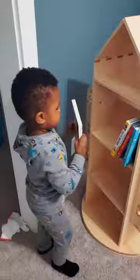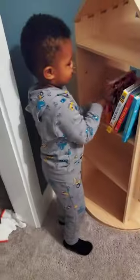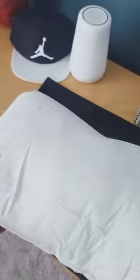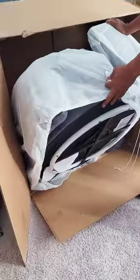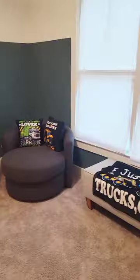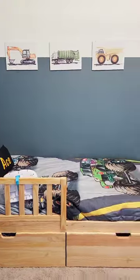A couple details about the room. The spinning bookcase is amazing. Ace loves it. Books can go on every side. The wall was very easy to paint, plus I got him a custom made pillow. I will leave all the details of this room linked, including the spinnable chair, which is adorable. I really love the bed because it also has storage underneath the bed.